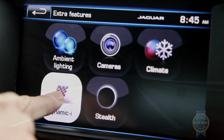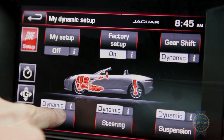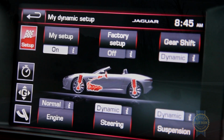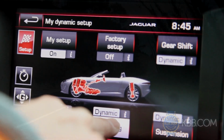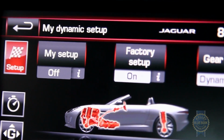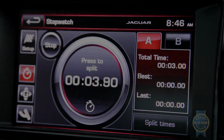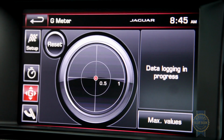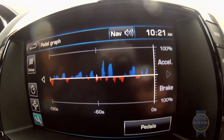And if that fails to suit your needs for customization, try the configurable dynamics option that enables you to select the elements of dynamic mode that you want to fool with, so you can tailor the shock damping, steering rate, and throttle response to your liking while leaving other settings at factory spec. It also allows you to record data like lap and split times, brake and throttle inputs, and G-forces, enabling impromptu competition with your well-to-do friends.